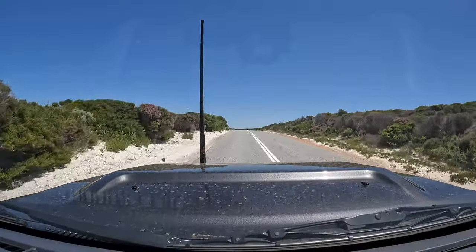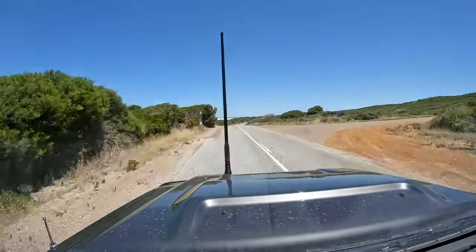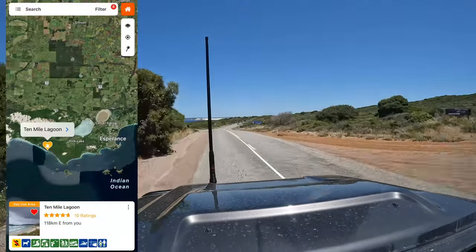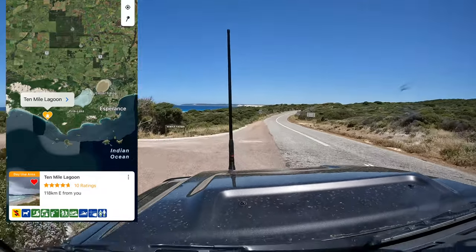Yeah. We just caught a glimpse of some lagoons off to the side. Megan said she was doing some research on some cool beaches along this coast here. And what was it, the one that you said that everyone raves about? 10 Mile Lagoon. Oh, here it is, 10 miles. Let's see. 10 Mile Lagoon. It's pretty windy still. You can't see much from the car park, so we might have to jump out and have a look.